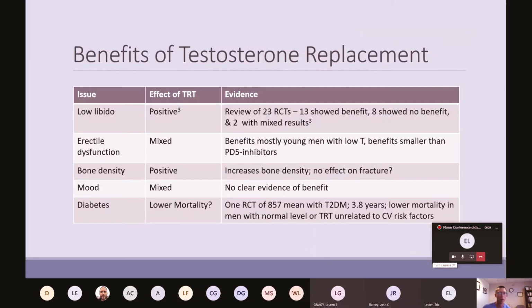All right, next slide. So there are several benefits of testosterone replacement when it's used appropriately. And I've included a table here just to highlight some of the evidence. I will admit that there's a paucity of evidence in general. There's just not a lot of great randomized trials that were well conducted and included high numbers of patients to really draw sound conclusions. So most of this evidence is grade B or C.